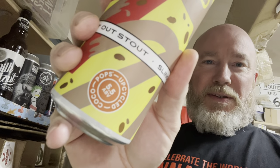It is a 5.5% Cocoa Pops upcycled stout. Cocoa Pops upcycled. Right, here we go. A chocolate stout brewed using upcycled Kellogg's Cocoa Pops, provided as part of their sustainability program. Base malt, chocolate malt, and caramel malt make up the core of this delicious sweet stout.